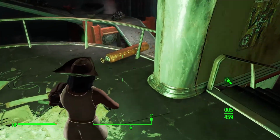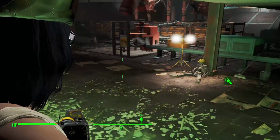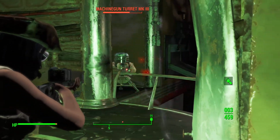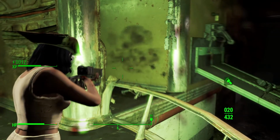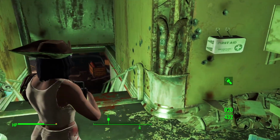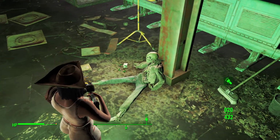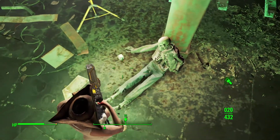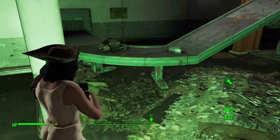Alright, I think we have to go down that way. Can you see them, ma'am? Is this the factory? I disabled the turrets. What the hell? Yes, it does. All right. Imagine there's probably some down here. Can I not pick up the bucket? Okay, so nothing under the stairs.